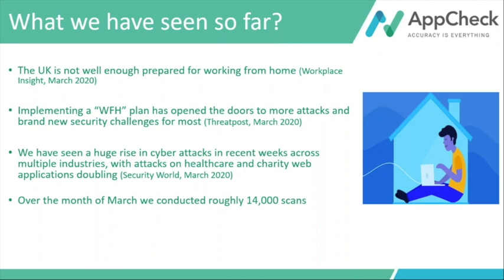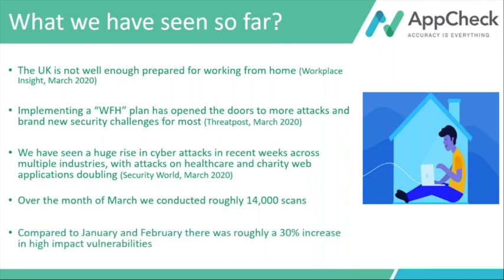So what have we seen specifically at AppCheck? Now, this isn't a real in-depth PhD study, very light analysis of some things we've seen over the last couple of months. In the month of March specifically, we've not got around to looking at April just yet, but in March specifically, we ran roughly 14,000 scans against customer websites, web applications, and infrastructure. Now, the interesting thing when one of our security analysts was looking at the stats is he compared it to January and February, and there was roughly a 30% increase in high impact vulnerabilities. Now that's really interesting. So all of a sudden there's a big spike in vulnerabilities.